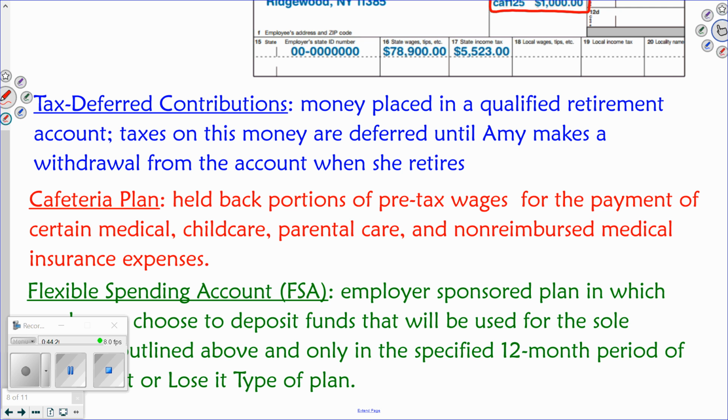But what you can do is you can take part of your income and put it into a savings account, and then that is considered pre-tax. So they take that off of how much you make before they charge you taxes. So you're not getting charged taxes on it. Now, the only downside to an account like that is you have to spend it in that calendar year or you lose it.